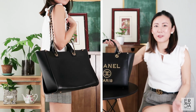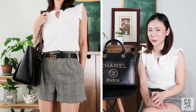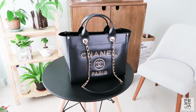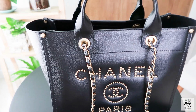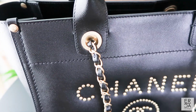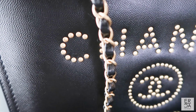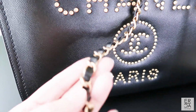But at the same time I think the logos have really grown on me, and I also realized that it is in aged gold hardware. It's not a bright yellow gold, which is the gold that I don't really like so much, but it's more like a muted gold, and if you look very closely it kind of has specks of silver woven into it, so it has a sort of silver bronzy tone to it and not very bright yellow gold.